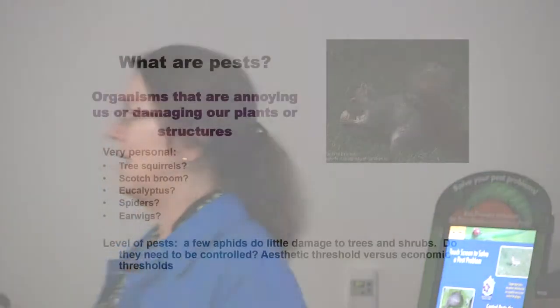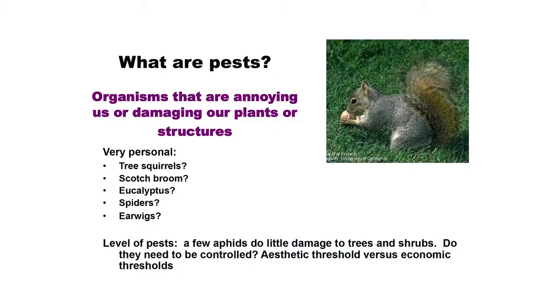But there is an aesthetic threshold, and so there's some amount of that pest that you can't stand, and that is going to be a problem for you. But so there's that population level, and it'll vary among people.